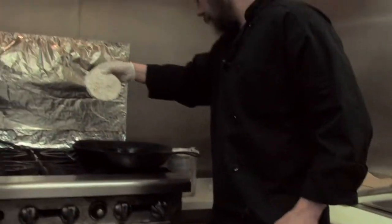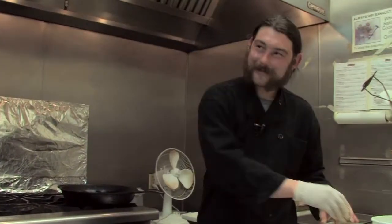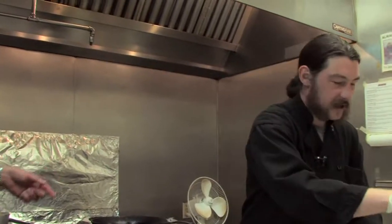Go right into the cast iron with this guy. A little hot oil, I can tell. That's great. Look at that. How long will that take to fry up, Chef? Just a couple of minutes.